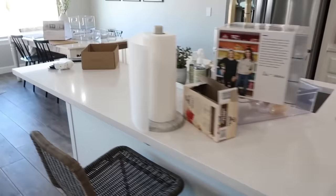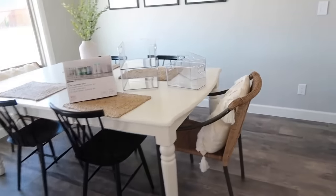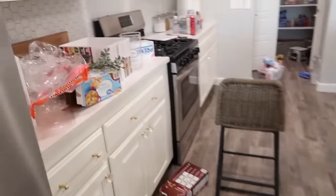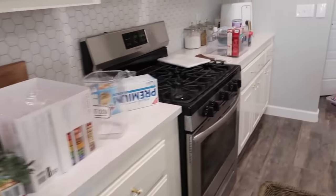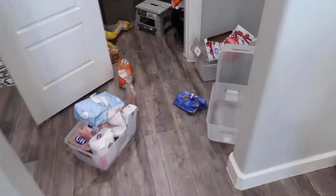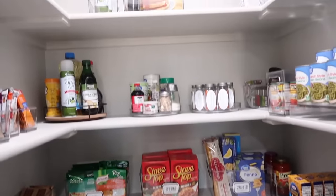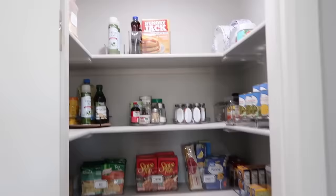Just a friendly reminder, anytime you're decluttering or organizing, it always gets worse before it gets better. I know you guys don't always see behind the camera, so I just wanted you to see things are gonna get messy. But in here, it's starting to get pretty, and once it's done, it's worth it. But just wanted to give you a little reality check.